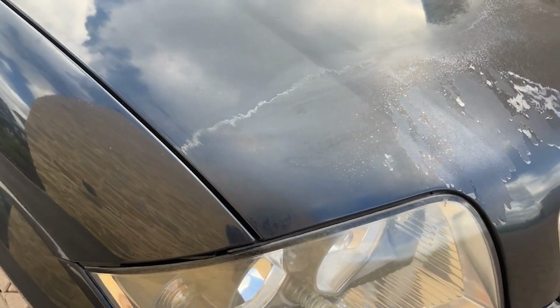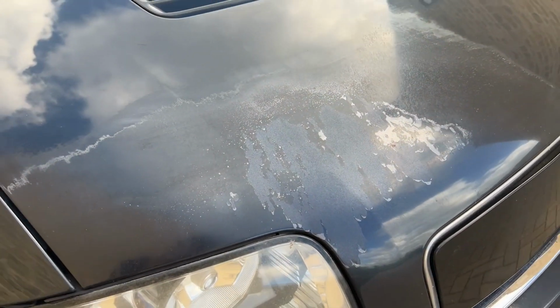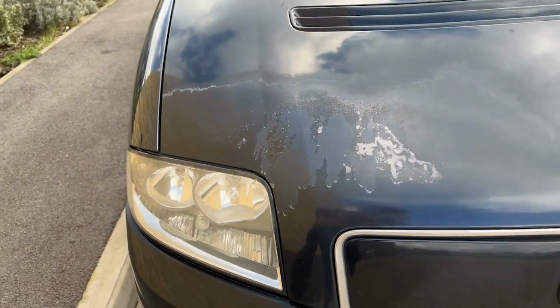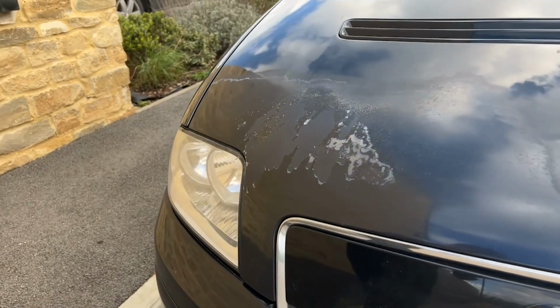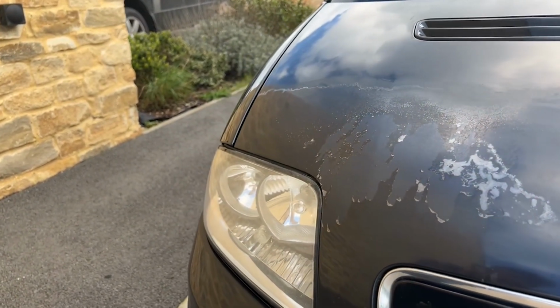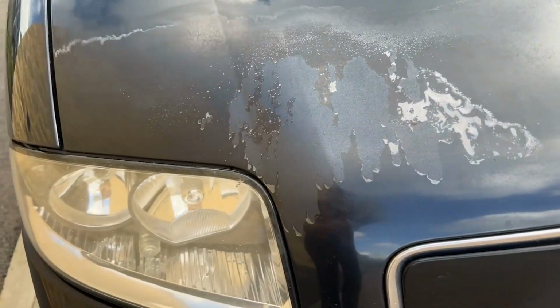This is the main issue outside. It looks like sunburn damage. It could be chemical spill on it as well, but yeah, it's suboptimal. I'm going to try and paint that myself because I'm an idiot. It could just be a sand back and lacquer job, but I'm not entirely sure.